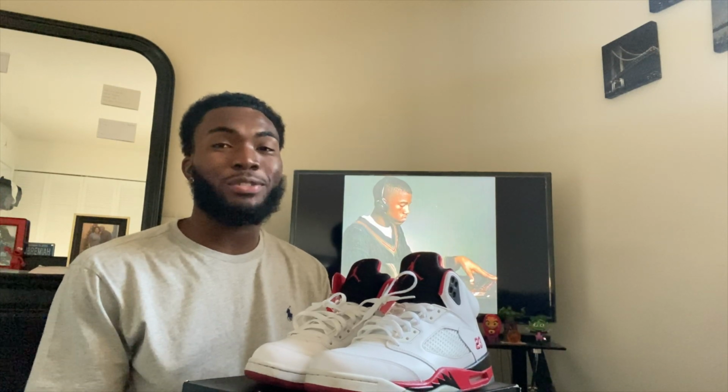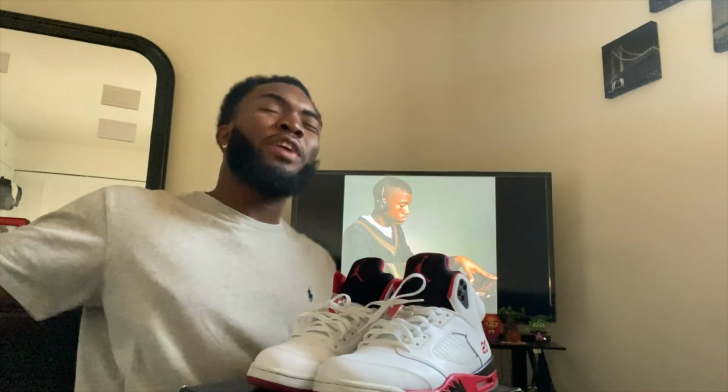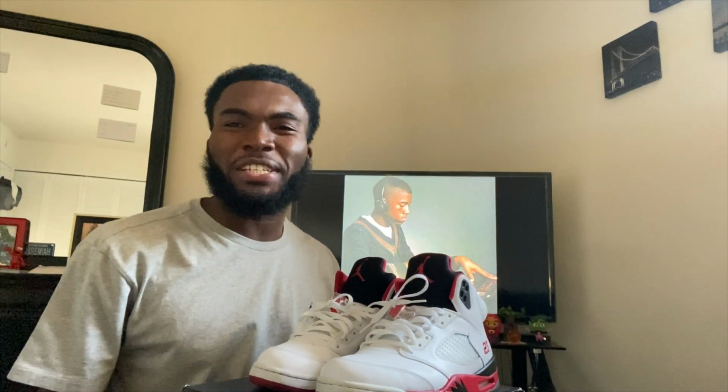I love the Fire Red 5. This colorway is just heat, bro. Some heat, some fuego, some flame. The Fire Red 5s are supposed to release next year, 2020, around All-Star Weekend, or rumors. March 28th of 2020. Y'all didn't hear this from me. Keep it on the low. Y'all already know what's the best part of the sneaker review. The on feet, baby. Let's get into it.